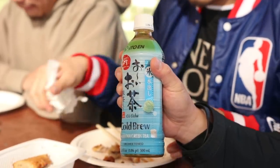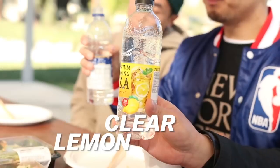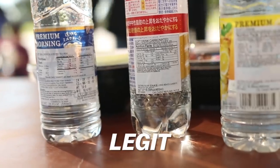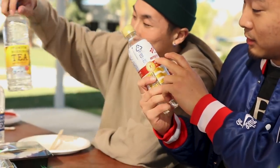I gotta go with clear milk tea. The Japanese milk tea, that's clear. And then I got you the clear lemon iced tea. So I'm mixing it. I was like, I don't see it mixing. It's legit clear. All right, guys, I got a Mitsuya, not Mitsuwa. Yeah, I thought it was Mitsuwa.